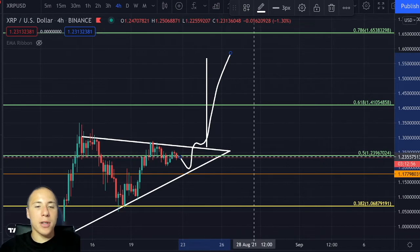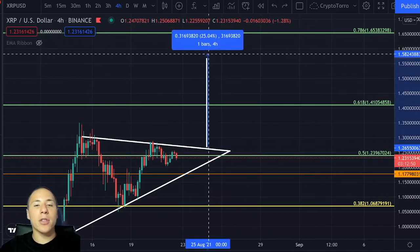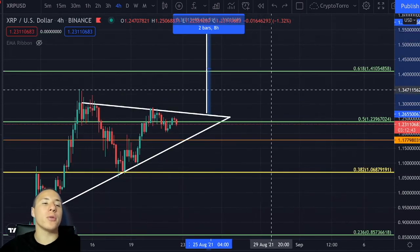So that is for me personally what I'm waiting for. And what is this breakout going to look like? It will be something similar to this, and that is a 24% increase in XRP's price action, either towards the upside or towards the downside.